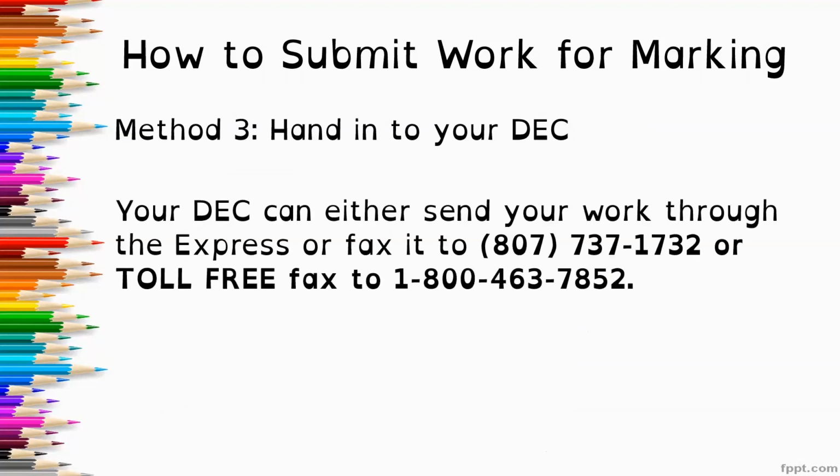Your DEC can either send your work through the Express or fax it to 807-737-1732, or toll-free fax to 1-800-463-7852. Sometimes when things get faxed here, they get lost in the shuffle. I'm not sure exactly how, but it's always a good idea when you send a fax. If students decide to send a fax, that's fine. Just send me an email or call me or something to let me know that you've sent it, so that we make sure that we find it.